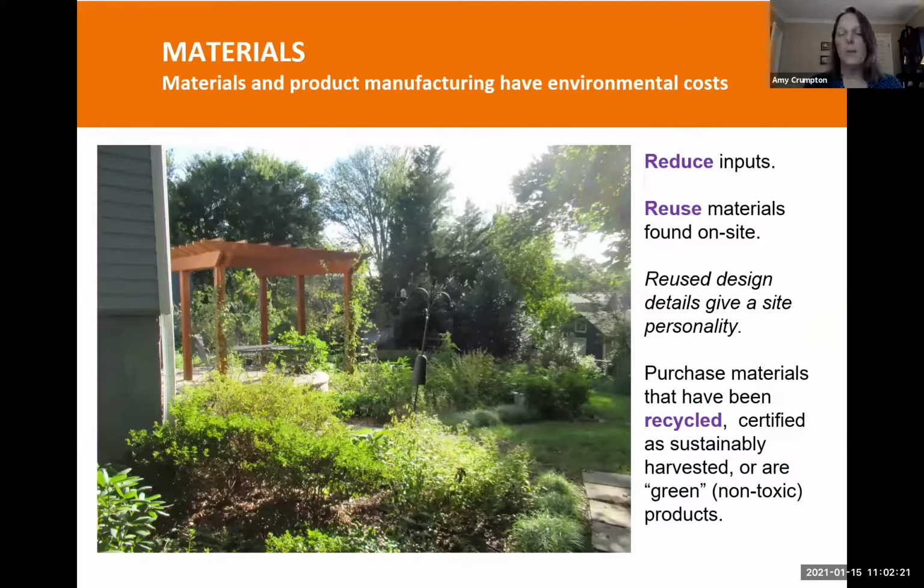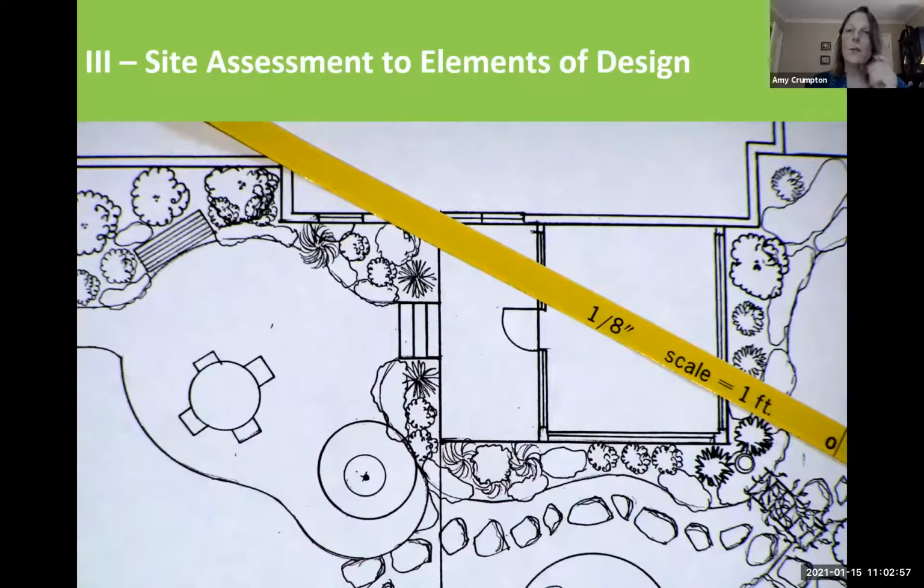Material production has environmental costs. Like I was mentioning before with those fancy battery powered mowers, that battery production has environmental costs to it. If you can use whatever's already in your yard, that's the best thing to do, or just be thoughtful about where you're buying from, and try to use more locally found things. That's a good way to help reduce some of those extraneous energy and environmental costs that come along with material use. Okay, so site assessment, the site assessment issues to the elements of design.